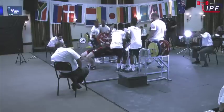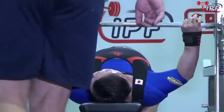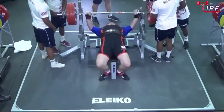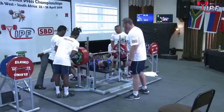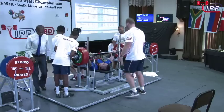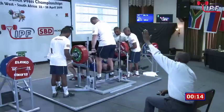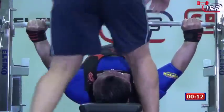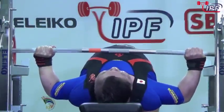Got quite a narrow foot position there. It's quite unusual. He wasn't happy with his... Oh, it was the referee wasn't happy. Clock's ticking down. Oh, he didn't have his feet flat. He's going to be 15 seconds. He's still got time. He'll need to keep his composure now. And he's got the start command. There he goes, at 10 seconds, so no problem.